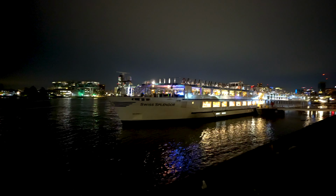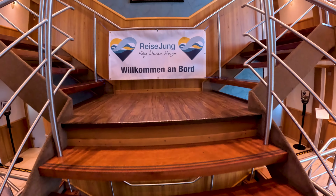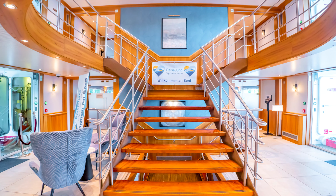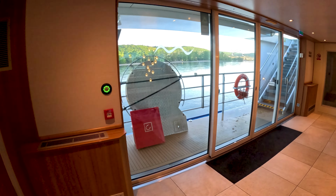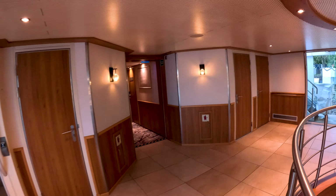We're now getting back into the atrium and we can take a look at this beautiful part of the ship. In my opinion, a very beautiful atrium with a lot of space, as in general all areas of this ship are feeling very spacious. We're now heading up to the Diamond deck. Here we can see the beautiful atrium on the picture once again. And now we're up on the Diamond deck and we're taking a look at the cabin areas first.